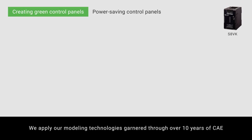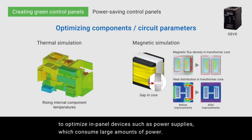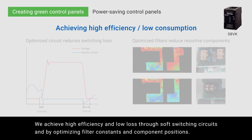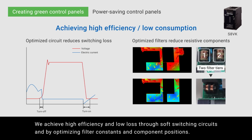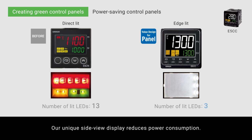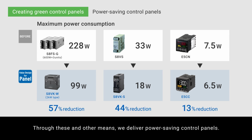We apply our modeling technologies garnered through over 10 years of CAE to optimize in-panel devices such as power supplies, which consume large amounts of power. We achieve high efficiency and low loss through soft switching circuits and by optimizing filter constants and component positions. Our unique side view display reduces power consumption. Through these and other means, we deliver power-saving control panels.